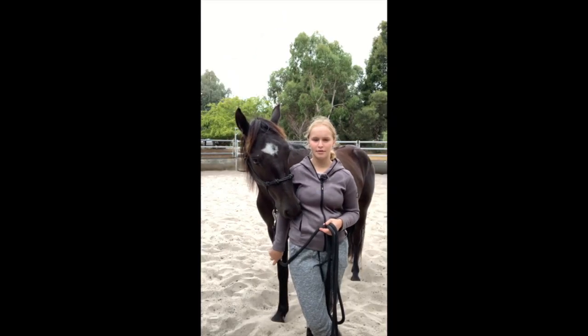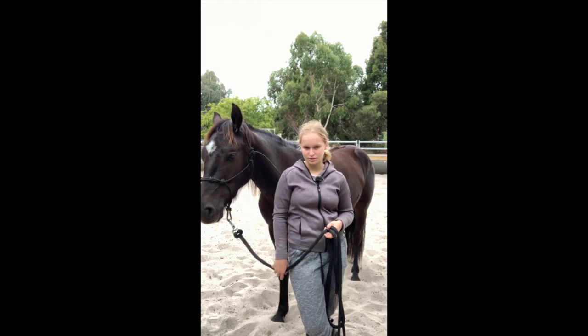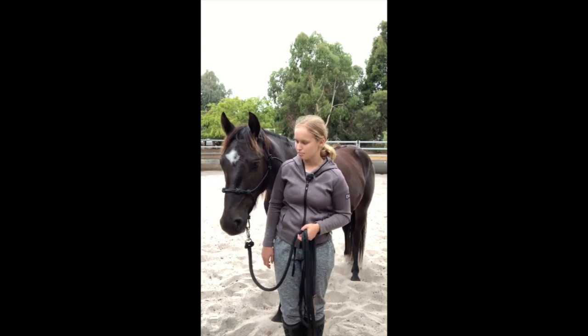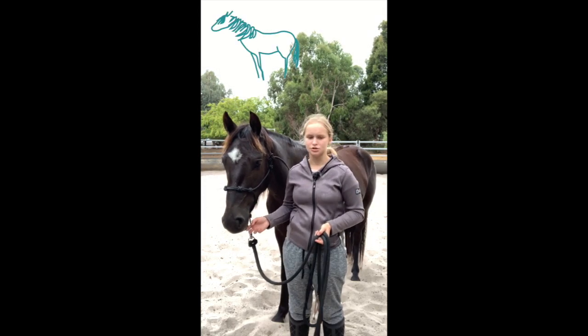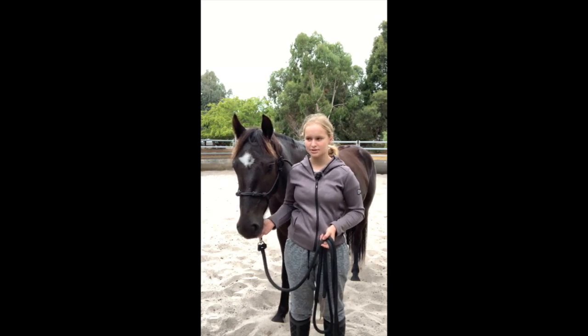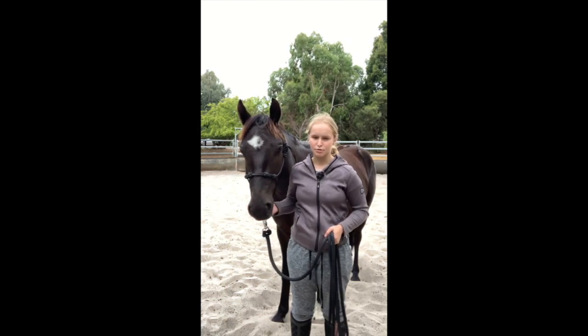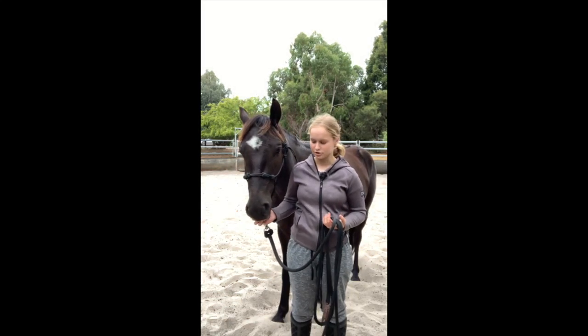So Pirelli have what's called a horsenality chart, and basically you can fill that in to try and determine what type of thinker your horse is, what categories they fall under. Melon is a right-brained introvert. Basically he is high fear as opposed to high dominance, so he's not a leader, he's a follower. Good boy. His thoughts move faster than his feet, generally speaking.